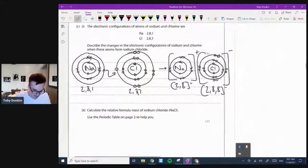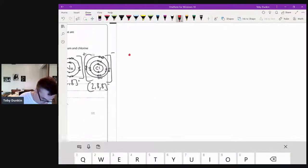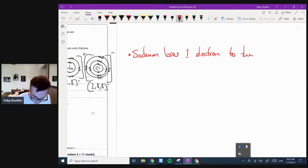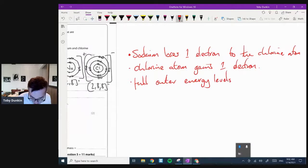So just to explain, if you wanted to do it as a description, the marks are going to be coming from saying that sodium is going to lose 1 electron to the chlorine atom and the chlorine will gain it. So the word version is: sodium loses 1 electron to the chlorine atom. Chlorine atom gains 1 electron. Full outer energy levels achieved.